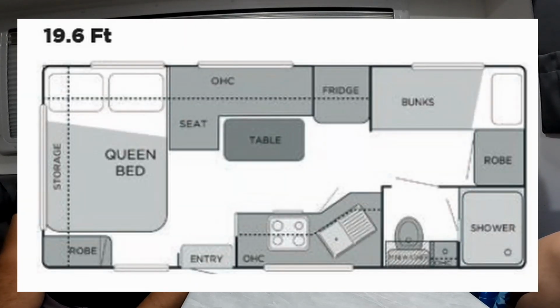So, layout? This layout is no good for tall people. It's definitely no good for tall people, but it has everything you need. Correct. And all your basics. The cupboard space is pretty good for a small van. Yes.